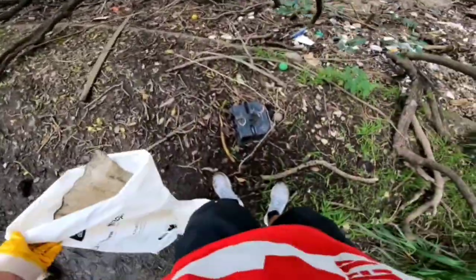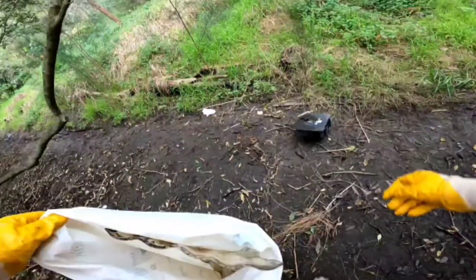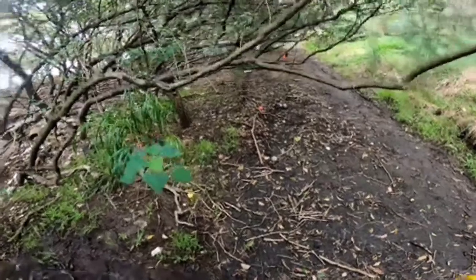Probably not what you want to see. Rat poison box. Probably something you don't want to see in the water. Like, obviously washed in. Any poison that was in the box.